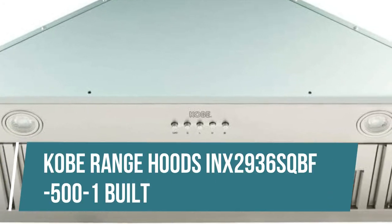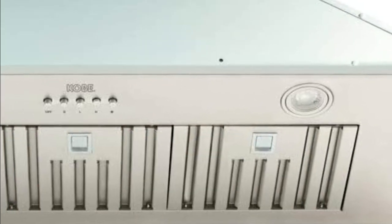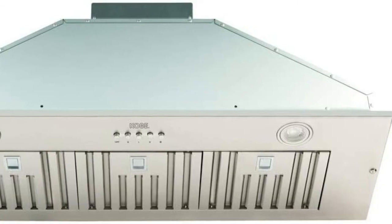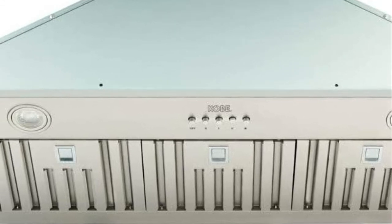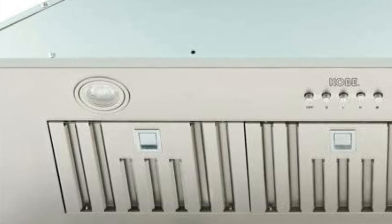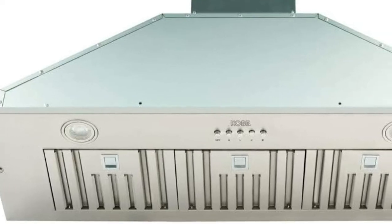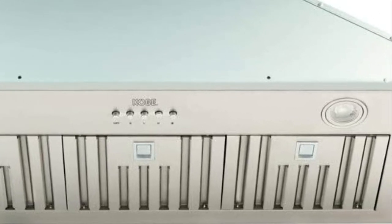Kobe range hoods INX2936SQB-1 built in. Durable commercial grade stainless steel, 550 CFM at maximum power. 3-speed mechanical push button with quiet mode, low and high, bright 3W x2 LED lights to vividly illuminate your cooktop. Exhaust top 6-inch round, includes both baffle filters and aluminum mesh filters.